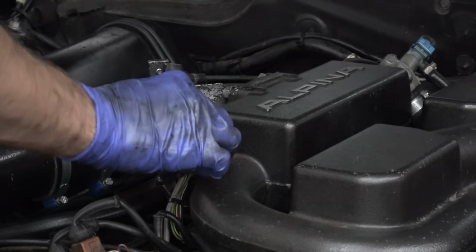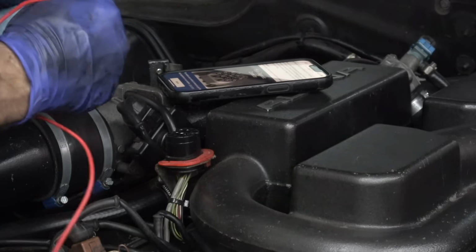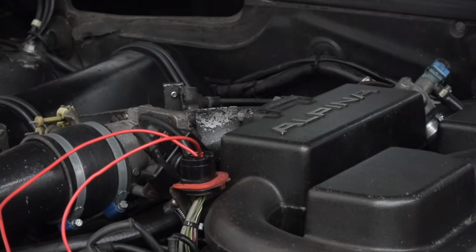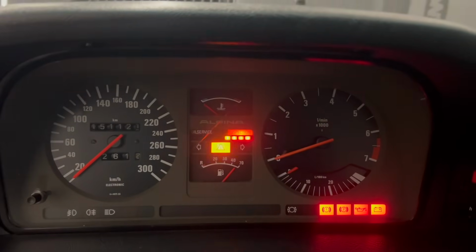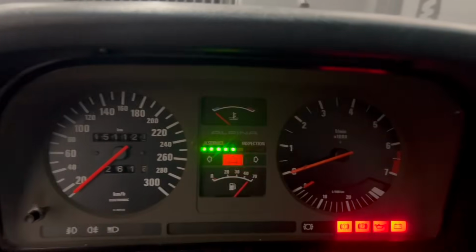So our connector right here, pins 1 and 7. You wanna jump, I gotta have the diagram pulled up on my phone. I don't remember this off the top of my head. Like so. Now we go in the car and turn the key on. And the light should extinguish, let's see. There we go. You see that?